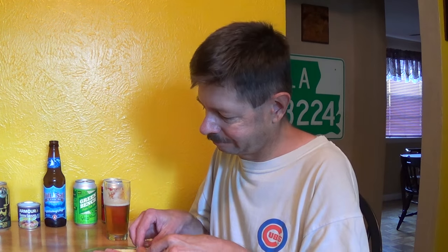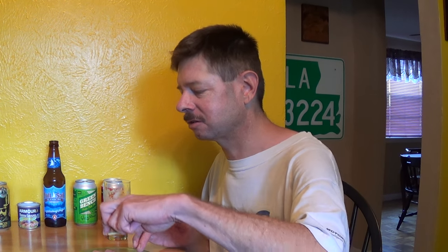Reduced fat items I don't typically like. But check it out. It's not reduced salt. So what, I don't know what you're accomplishing with this. I don't know what people are accomplishing with reduced fat anything.